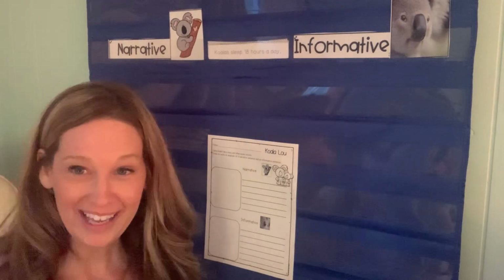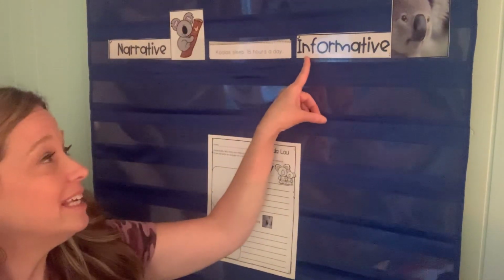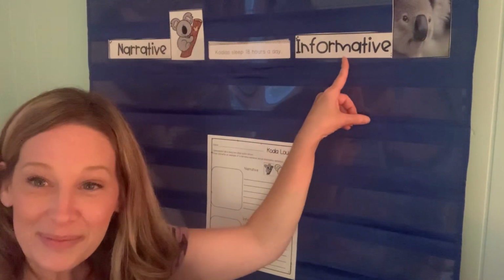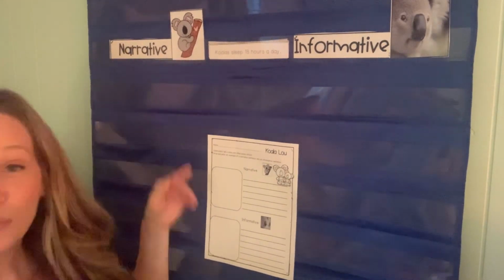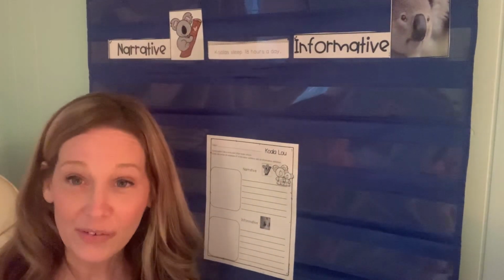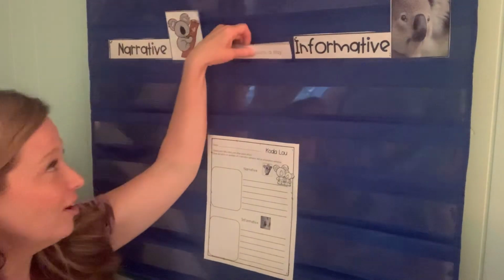Are you ready? Okay, so first I want to tell you some information about a narrative story, the narrative part of Koala and the informative part of Koala. Okay, so let's say that together. Narrative, informative. The narrative part is the part of the story of Koala where it's just telling you the things that happened in the story. The informative part of Koala is like the nonfiction part, the facts about koalas, and not necessarily Koala but just facts about koalas.